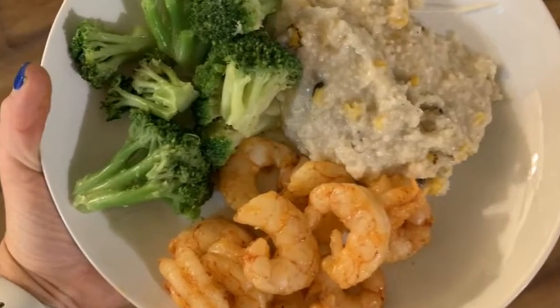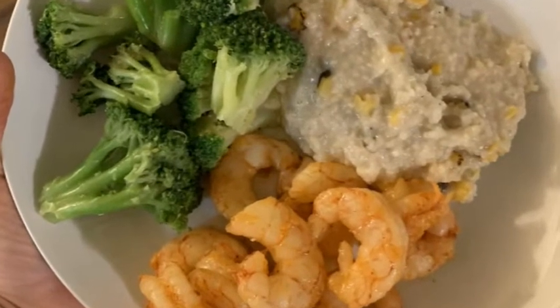I couldn't find the clip, but I did have some shrimp and grits with a side of broccoli for dinner. So that's everything that I eat in a day when I train.